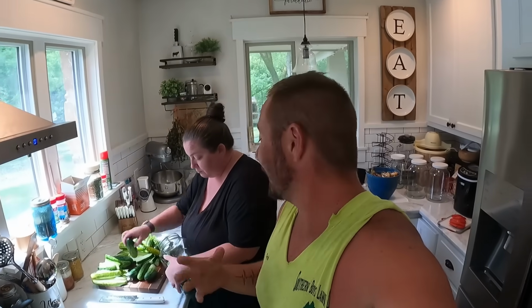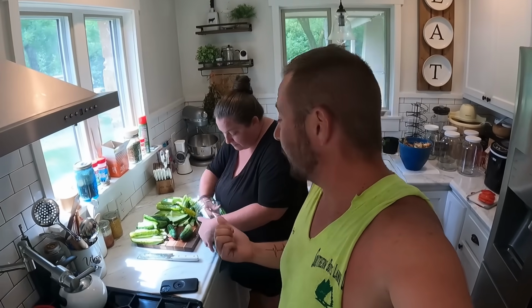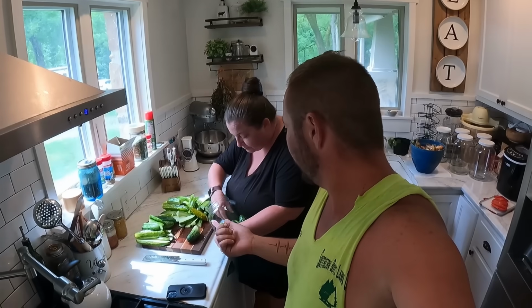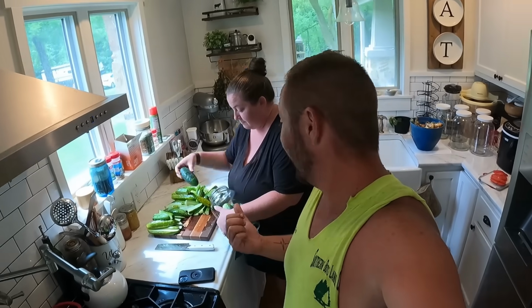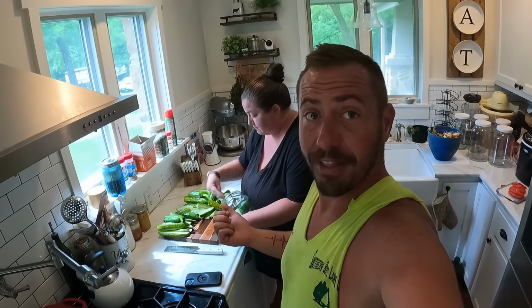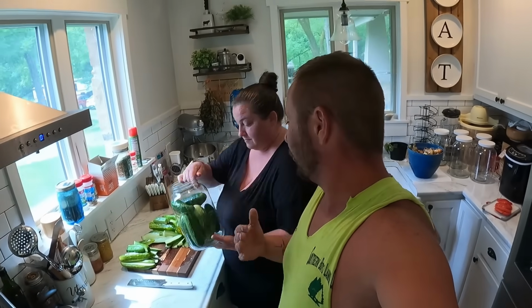So me and the kids really like them whole and big like that. So that's why we have quite a few of them there. But we also made some spears that Jen did. But the whole ones, I don't know, there's just something about it. We did a whole bunch of fermented ones like that last year. If I can remember, I'll try to find that video and post it down below if you're curious about fermenting these things, which was really good too.